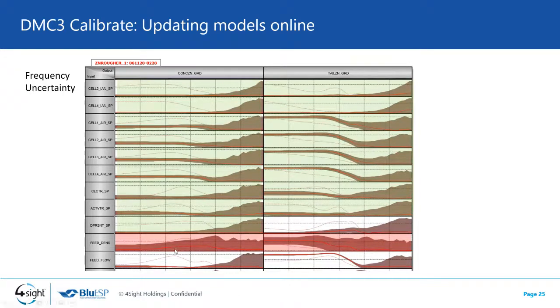If we look here at this feed density model to the 2 outputs, we can see that there's poor model certainty throughout the frequency range, and that's because this disturbance is a very slow sinusoidal disturbance. So for the period of calibrate data that we have, there's not sufficient information contained in that data in order to develop an accurate model. So we will exclude that from the model updates later on.